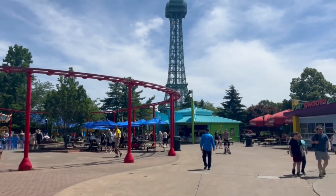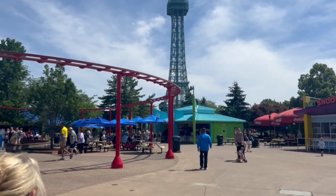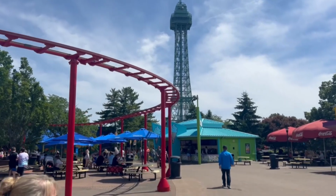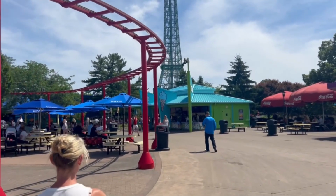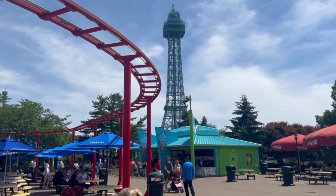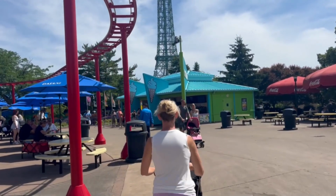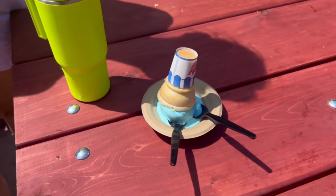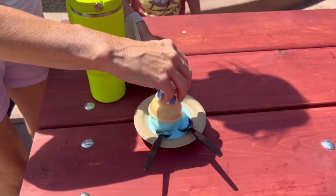All right, so the log flume ride wasn't open, or whatever they call it now. It used to be called Race for Your Life, Charlie Brown. We're going over here to get Grayson the iconic blue ice cream that you can only get at Kings Island. Okay, so that would be the kiddie version of the blue ice cream. We had to make it over to the picnic table before that thing completely melted.